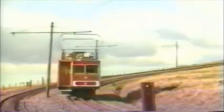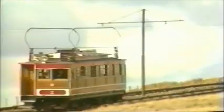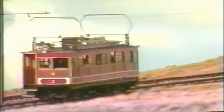Two bow collectors are mounted on the roof of the cab to conduct the current from the overhead wires. They're mounted slightly lower than the central wire supports and lose contact as they pass, but the other one takes over. Bow collectors prevent dewiring in high winds.